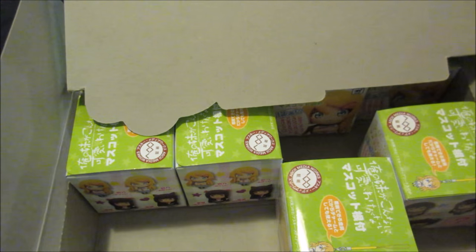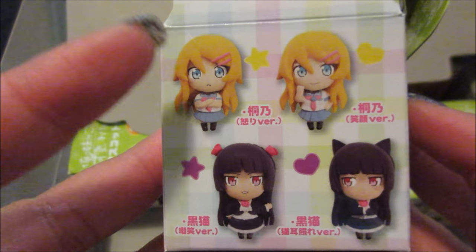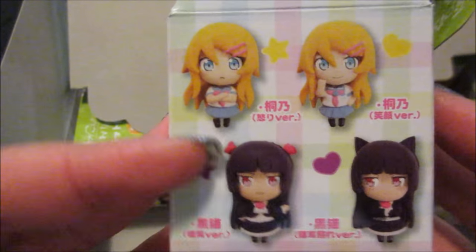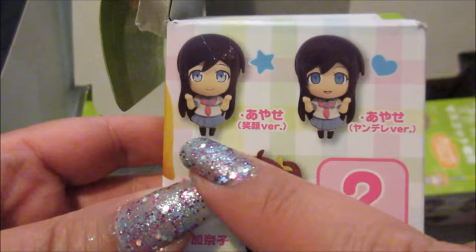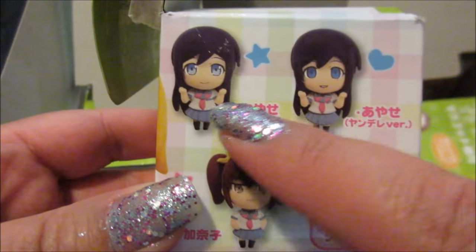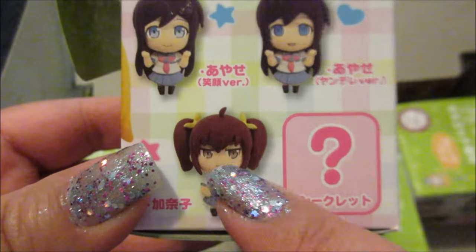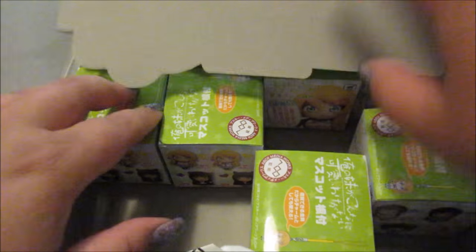And then these are the potentials of what I can get. So obviously I would like to get both of Kirino. I'd like to get both of Kuroneko. I love them both. And I don't mind getting Kirino's friend. And then there's a mystery one. I wonder what that is. But anyway, so far I got this one. And it's a cell phone keychain charm. All right, so let's open them.